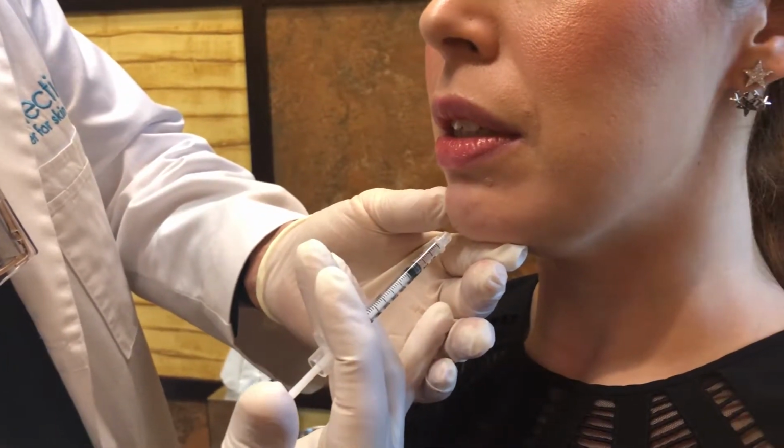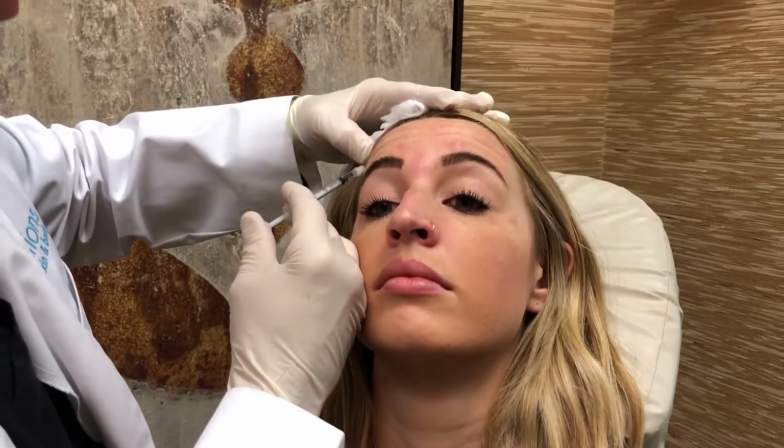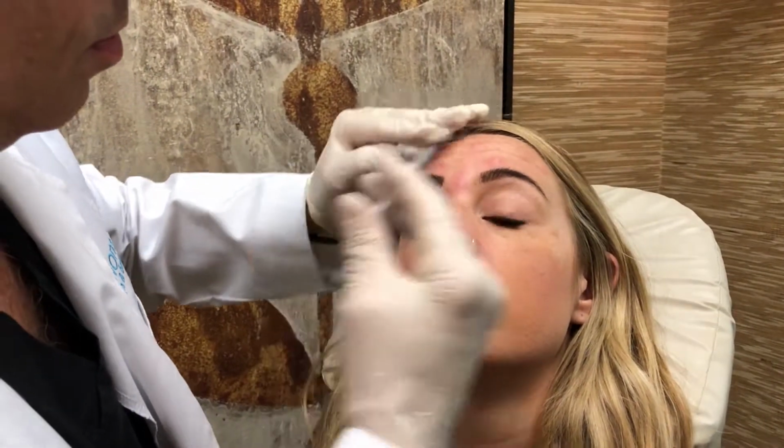And nothing can replace experience. After having injected hundreds of thousands of patients over the last few decades, I can honestly say that experience is probably more important than anything.